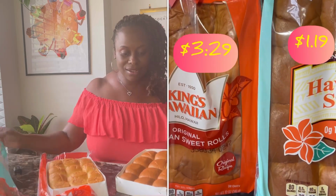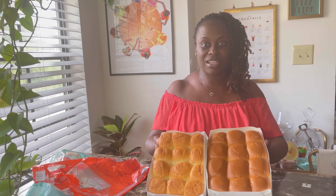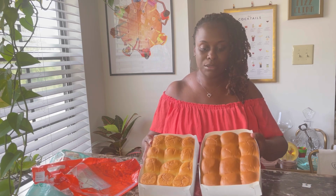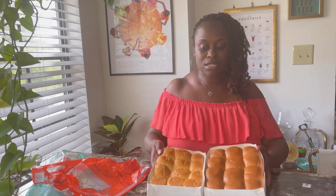Let's get started. We'll go ahead and open them up and compare them to see how they look side by side. Okay, Aldi, I have to say, these are the Aldi brand here. The presentation for the Aldi brand is more appealing to me. They're a little darker. Maybe they baked them a little bit too much, but they do look better. Nobody's gonna be eating these with me, so I can sniff them. Now, on the smell test, these do smell sweeter. You can kind of smell the sweetness in these, if you want to say.